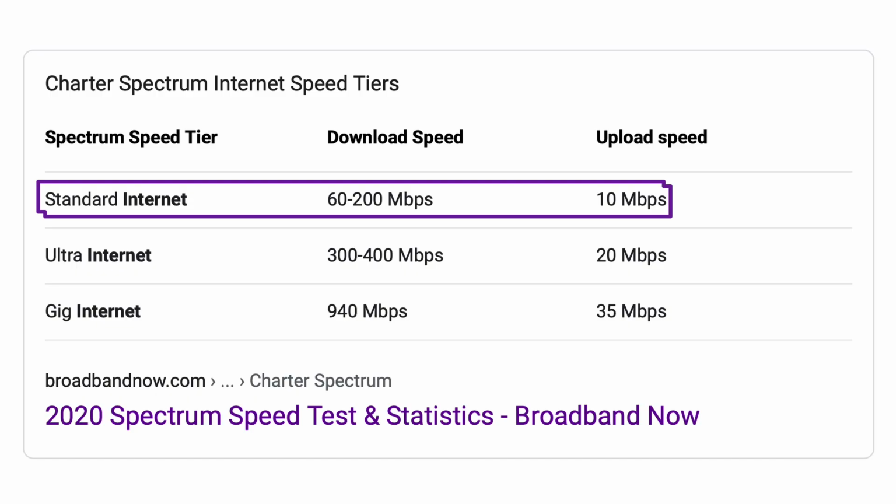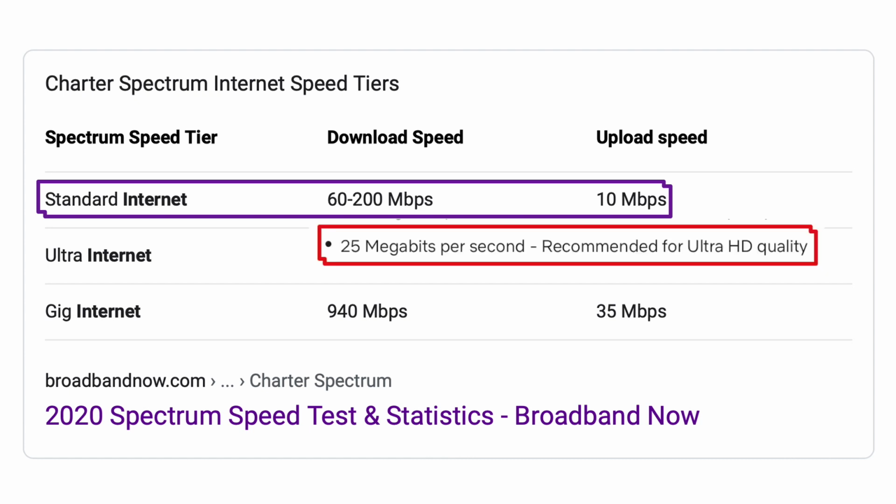This one-person household on the least expensive Spectrum plan will be able to stream Ultra HD Netflix movies all day long. In fact, that person could run 4 Netflix streams easily because Netflix is really more of a download service and doesn't require much speed for uploading at all.